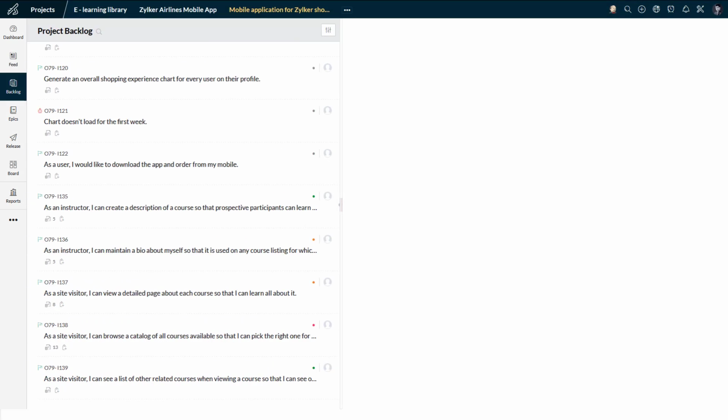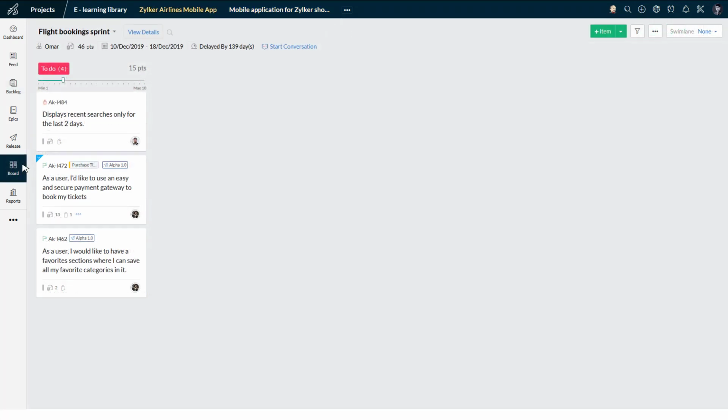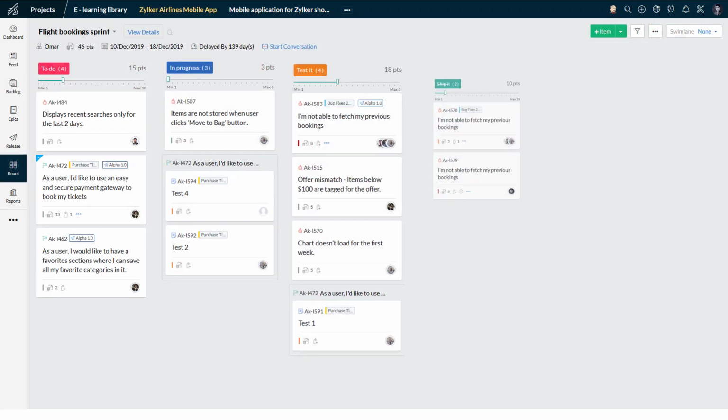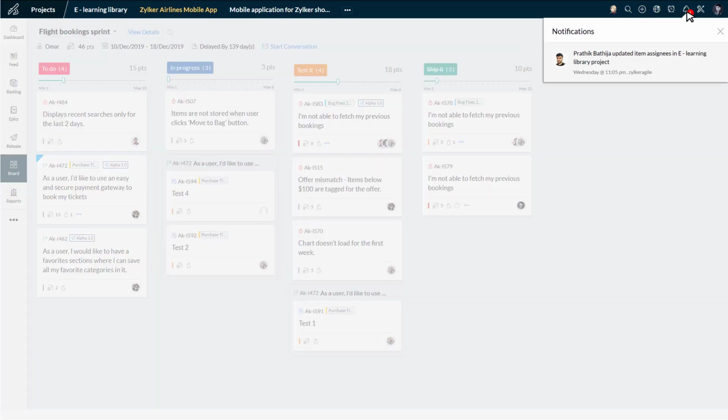This is where the online backlog and Scrum board come in. They are easy to use and you can customize them to fit your exact needs. Creating custom statuses for your team is just one example. Any change, such as a status update made by one person, is instantly visible to all.